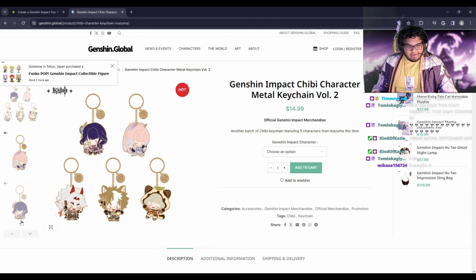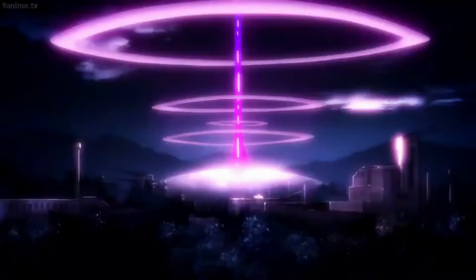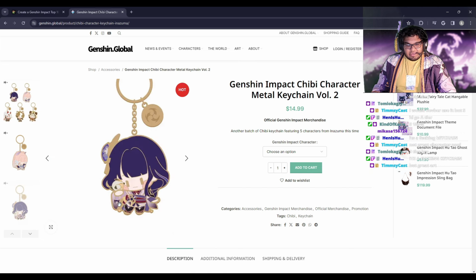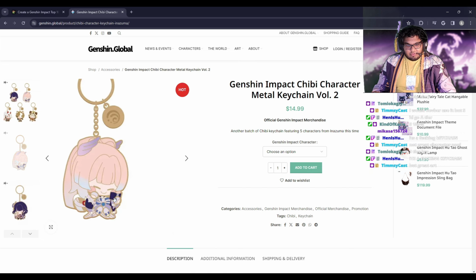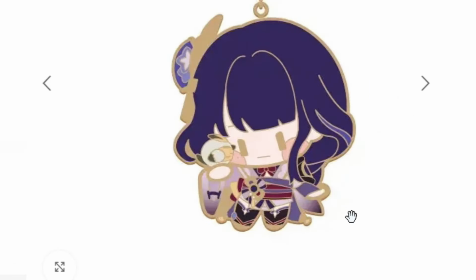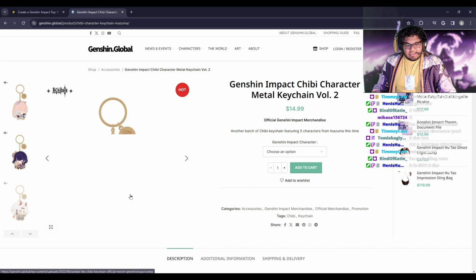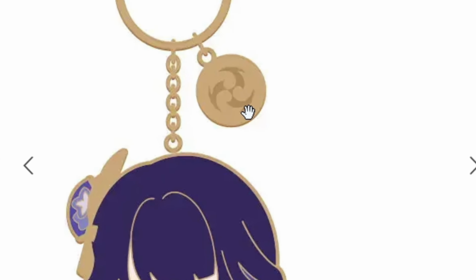Oh my god, they have... Okay, you know what? They are unique. You don't get to see these poses in-game. Like, look at Kokomi. That's not an emote in-game. That's completely new art that's drawn of her. This of Raiden? Completely new art. I'm thinking A tier for sure. It even has their elements!